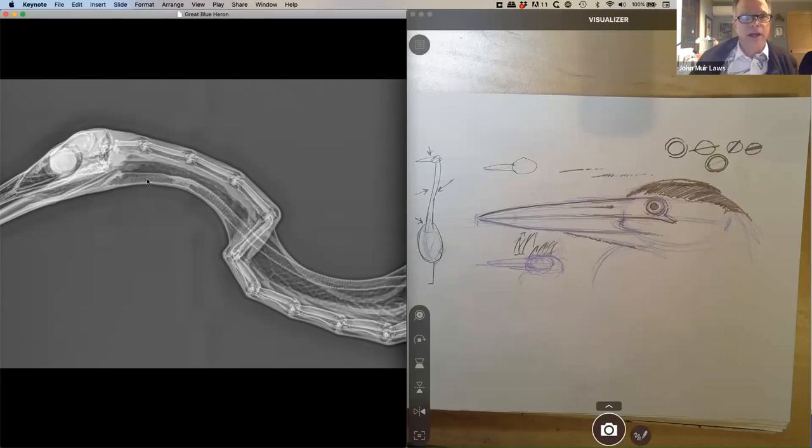I mean, that's the trachea. And the esophagus is this sort of gray line coming down here. It crosses over the trachea. The air tube has these little rings around it so it doesn't collapse. They both cross over in the middle here.